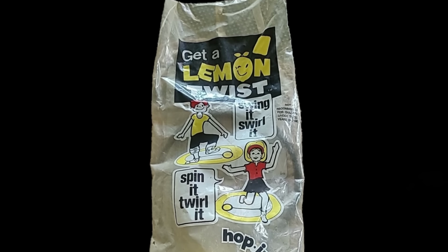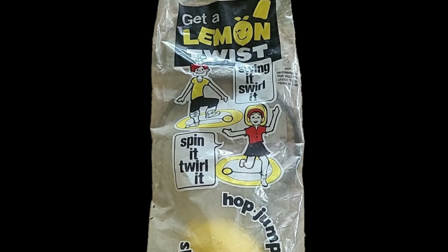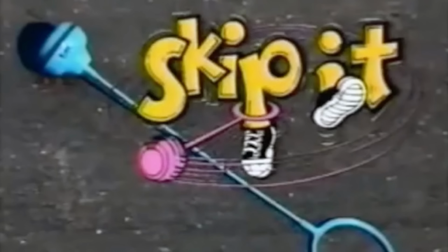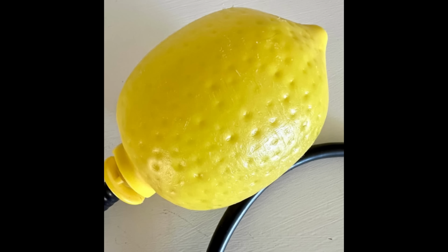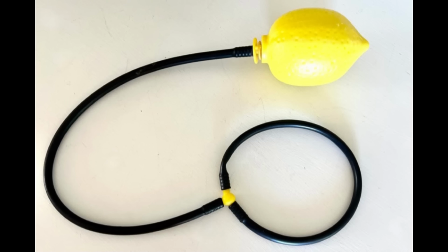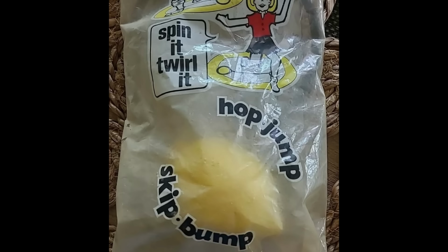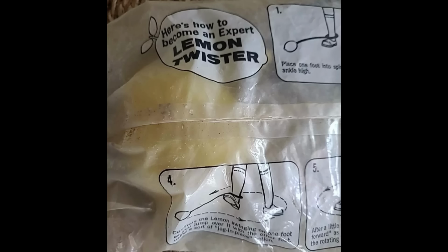The Lemon Twist is probably a toy that most parents today would consider to be too dangerous for their kids. 90s kids had a little bit safer version of it called the Skip It. But the Lemon Twist was filled with rocks, and it was on a string. Basically, you would put your foot through the loop and then swing the lemon around. Each time the lemon would swing around, you had to jump over it. If you somehow missed the lemon and it hit your shin or ankle, then it was a lot like Kathy Bates being your number one fan in the movie Misery.